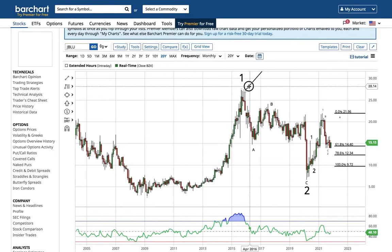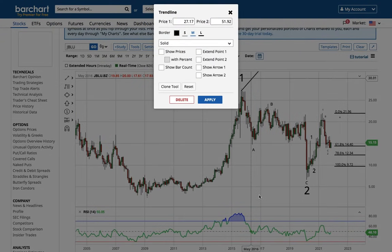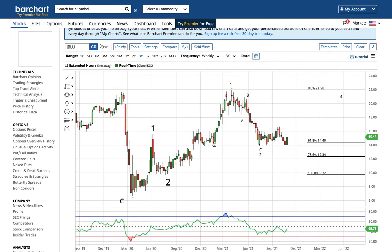Wave 4 conservatively retests the wave 1 high, and wave 5 is that minimum, the length of wave 1 placed at the wave 4 low. All in all, waves 1, 2, 3, 4, and 5 should take JetBlue in the longer term cycles from 15 to 51. So that's the long term view. In the short term view, there's some pretty important information from JetBlue.